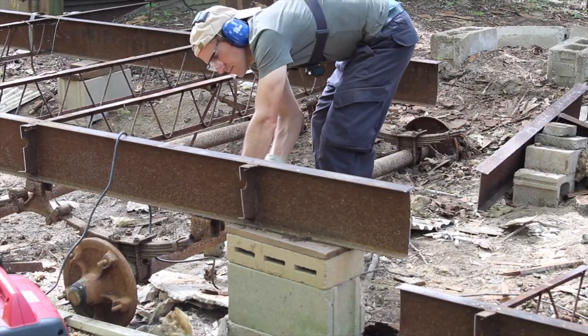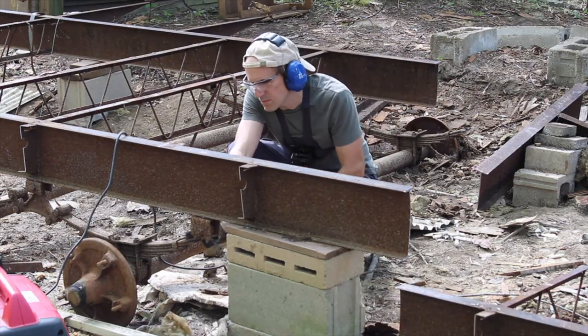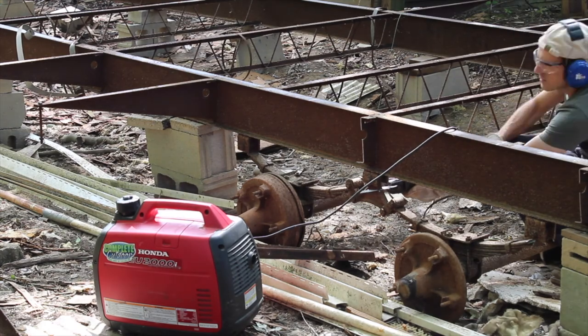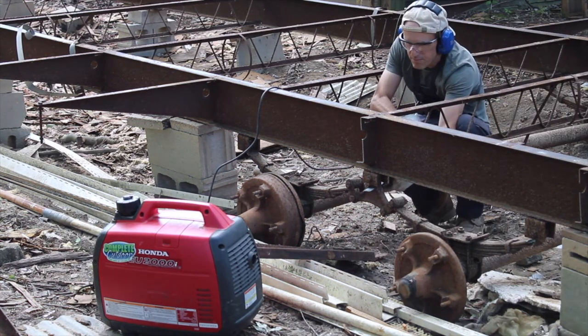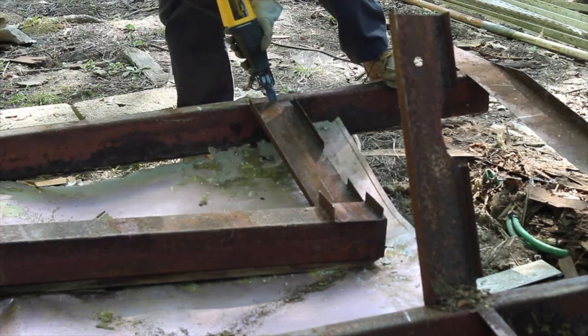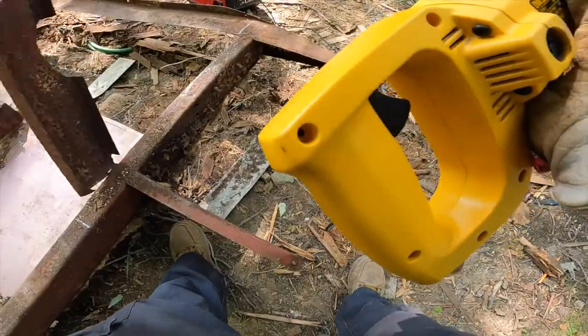I opted against using an acetylene torch for reasons of both expense and safety, i.e. fires, explosions, and burn injuries. The sawzall approach is slower but easier for someone not trained in welding or in the operation of a cutting torch.